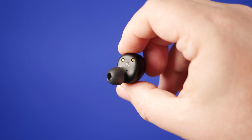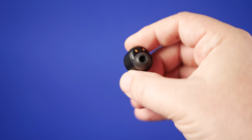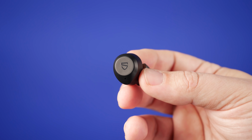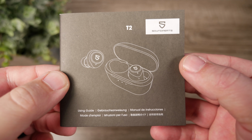And then as far as the earbuds themselves, this is also one of the most comfortable pair of earbuds that I've used as well. Now, these do use touch controls, and sadly, they almost give you control over everything because the only thing it doesn't let you do is go back to the previous track.